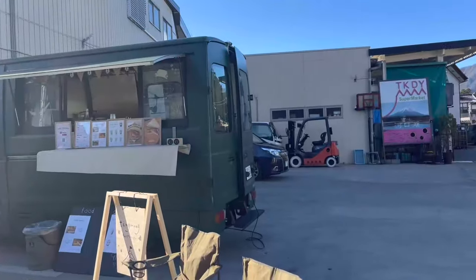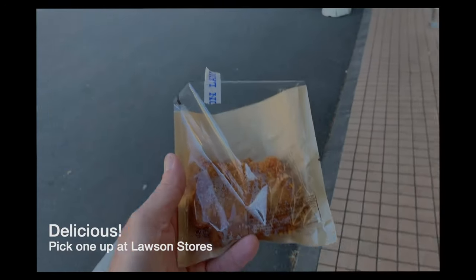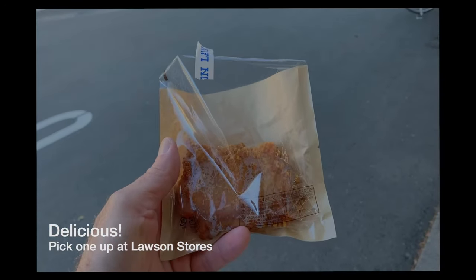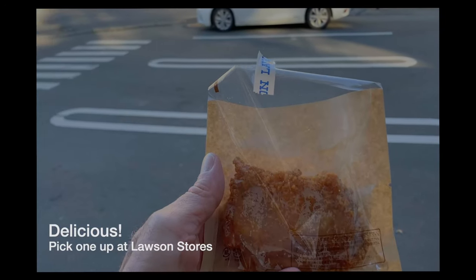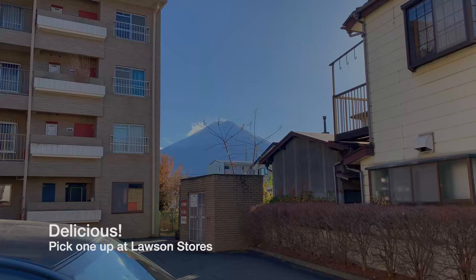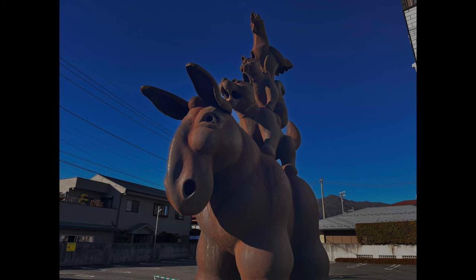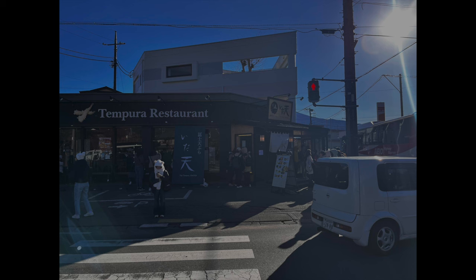Food truck. I just picked up one of these chicken patties at Lawson. I heard so much about it on YouTube. I'll give it a try. Here on Lake Kawaguchiko. We're heading back to the train station now. Had a couple more nice views of Mount Fuji. Also some pretty cool statues that are right near the train station, along with several restaurants. And a 7-Eleven is right there too, all right in front of the train station.